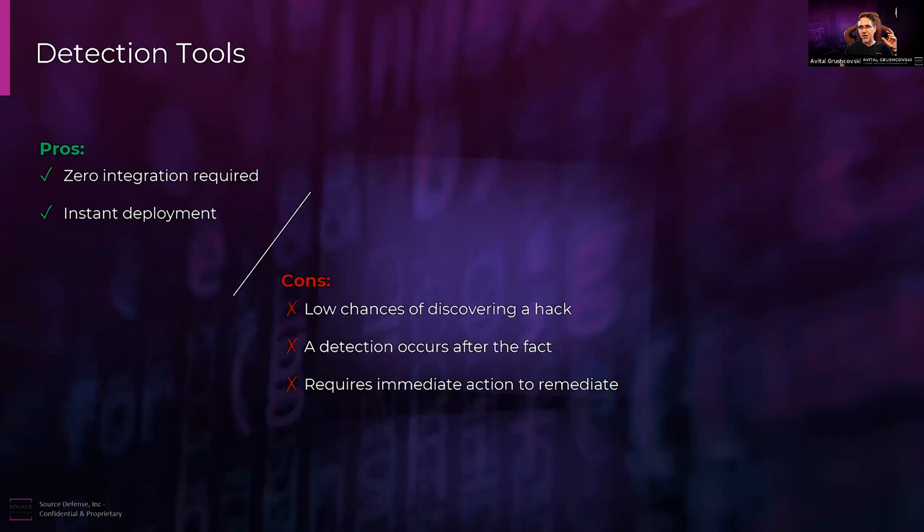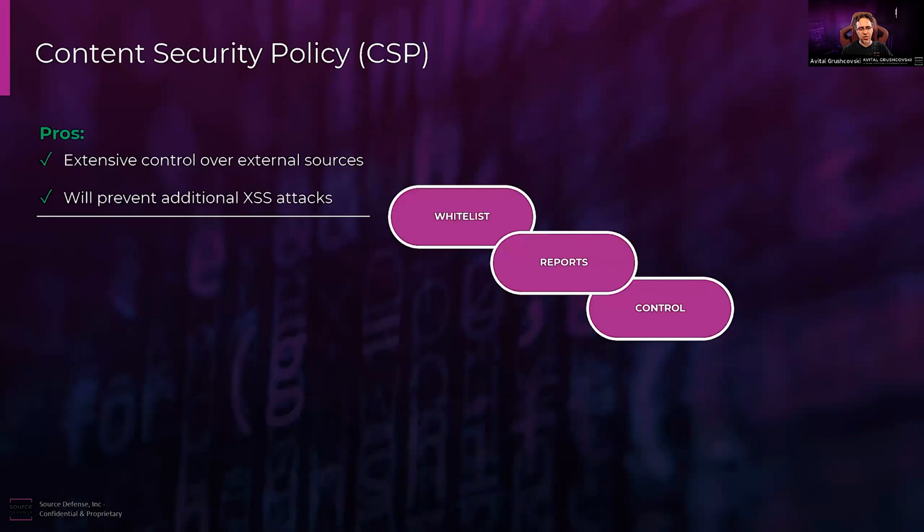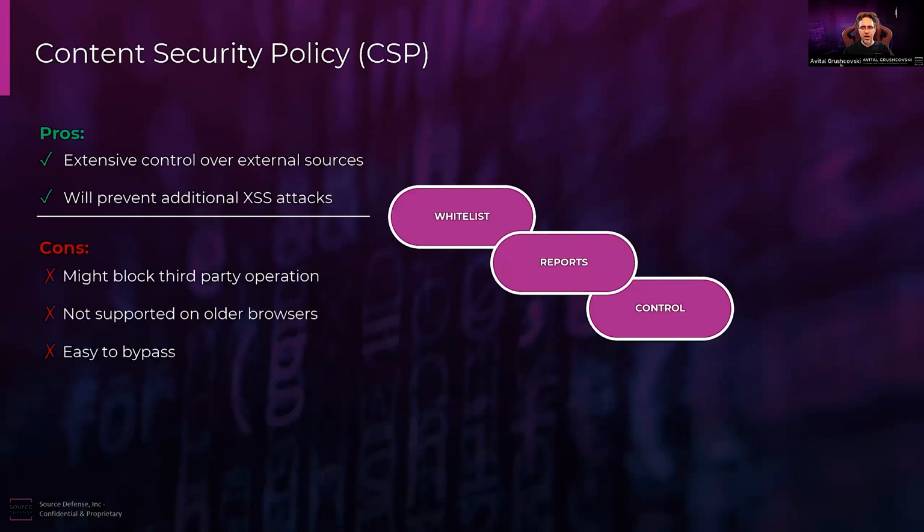So at least in my view, you want to get prevention and not detection. We are in a COVID world, so to steal from the world of medicine, prevention is better than cure. Which brings me to content security policy, or CSP. This has been very widely advocated as a solution for this problem for a fairly long time.